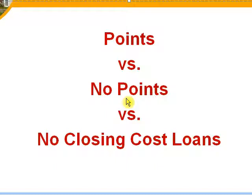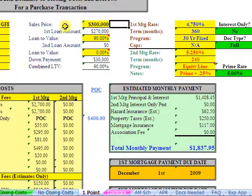I get questioned a lot by people wanting to take out a mortgage, wanting to buy their home. What's the difference between paying points versus not paying points versus a no closing cost loan? More specifically, I get asked, why in the world would anybody pay points who's in their right mind? And secondly, how in the world can lenders do a no closing cost loan? And if they can do it, why don't they do it in every case? Well, I'm going to tell you that right now. We're going to go through a couple scenarios.